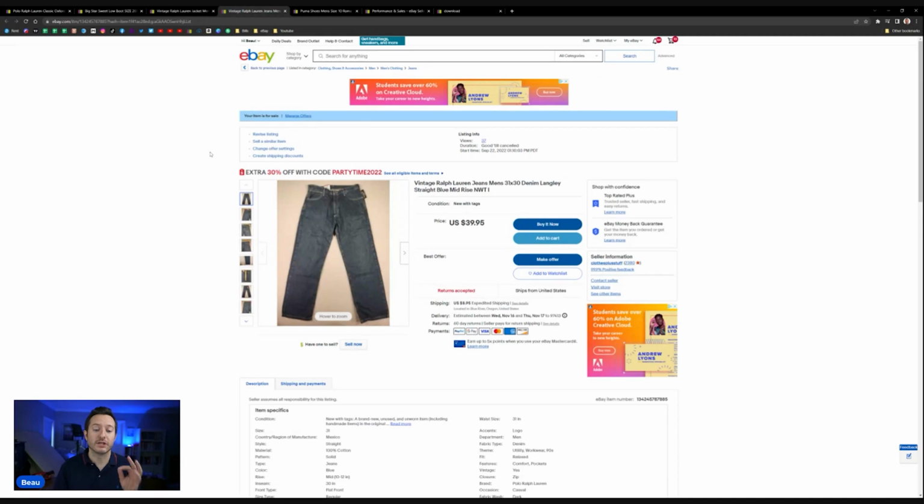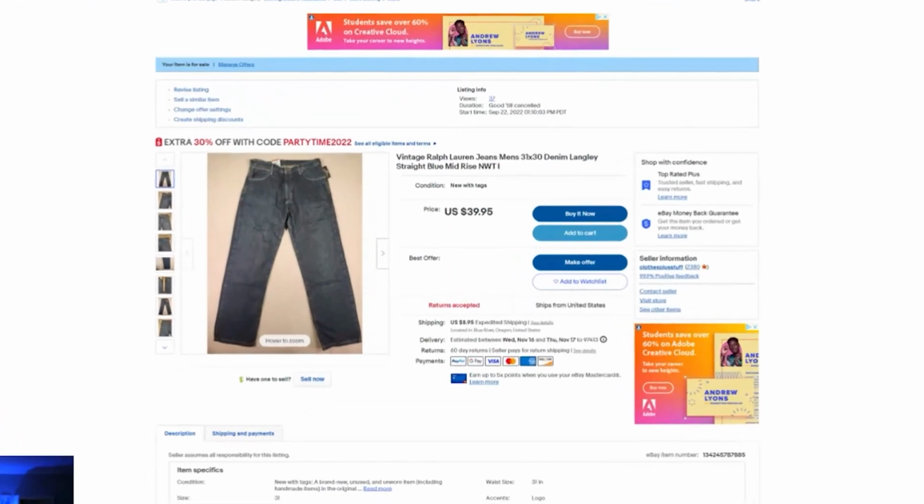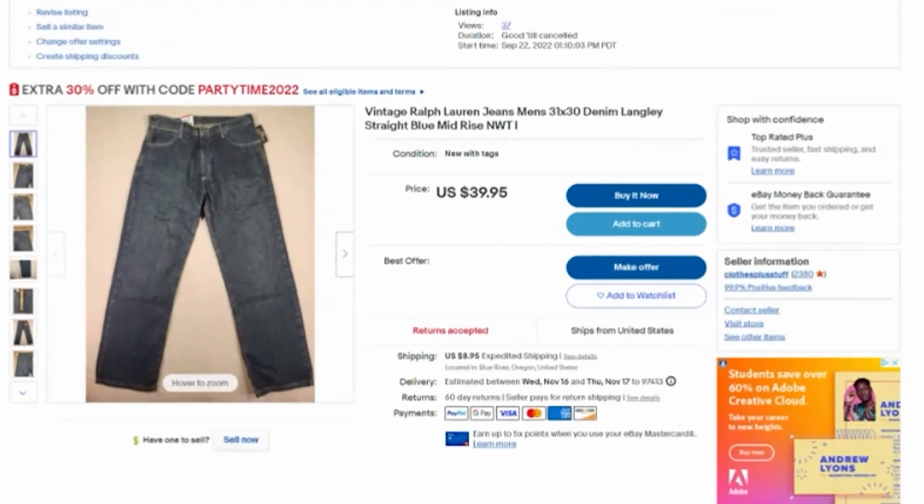So we're going to go into these jeans. These are vintage Ralph Lauren jeans. They are men's 31x30. And then after that is where I can play around with the keywords. And depending on how good I am at my keyword research, I'm able to describe this item as accurately as possible. So doing that quick switch for your business is going to be huge.